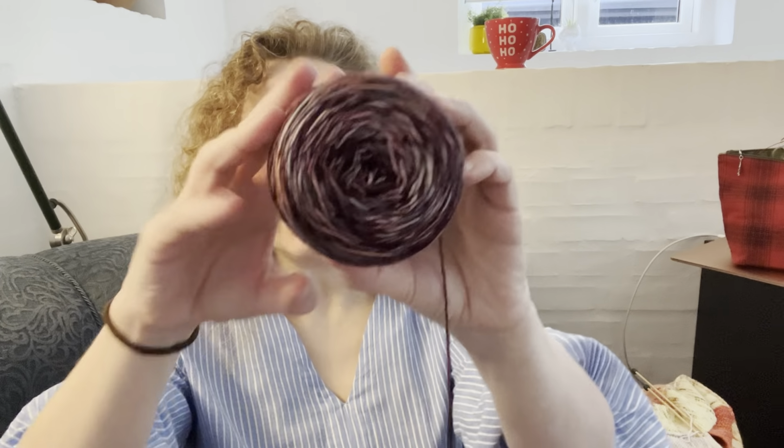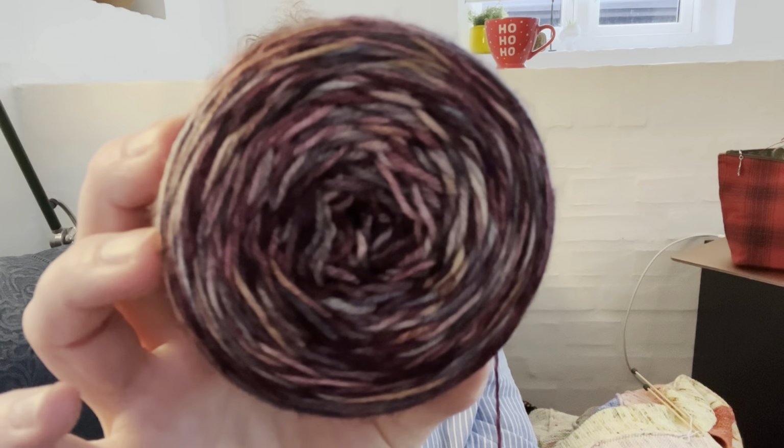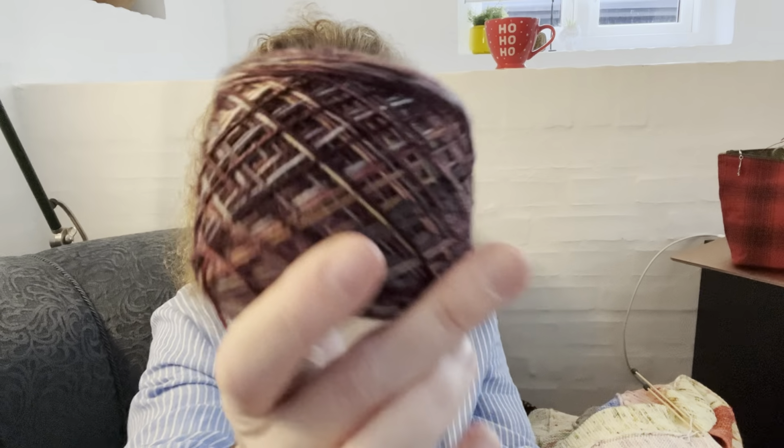And this last one, this is my absolute favorite purple color ever to have been dyed. I love this. I've bought it several times. It's by the Danish yarn dyer It's Yarn. Her name is Malene as well.